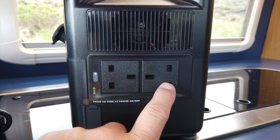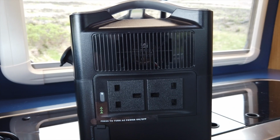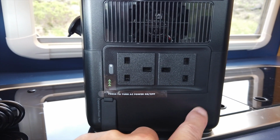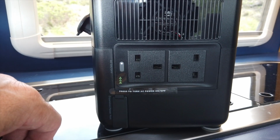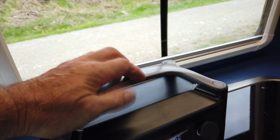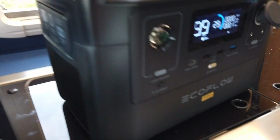It's really good that they're positioned like this, so you can get your plugs in and the cables come out the side. Some of the older units from different manufacturers have them at the bottom, and you can't get your plugs in. You have to stand the actual full unit on its side. Nothing on the back, and a good strong angle on the top. Air vent on that side.